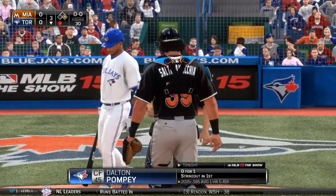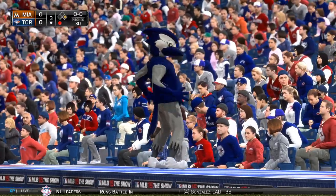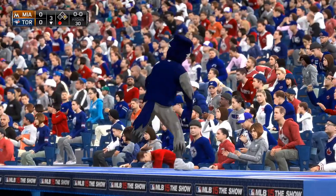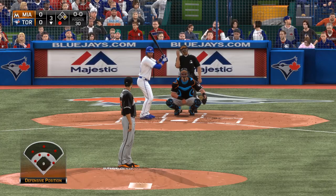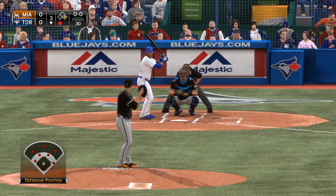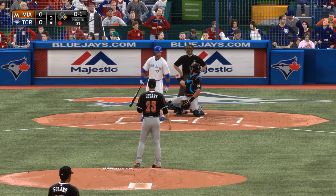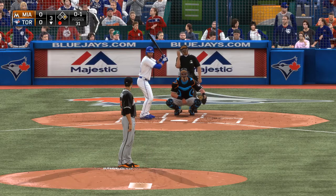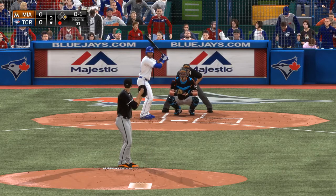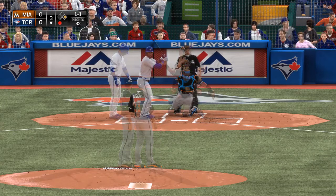Dalton Pompey will stand in as the lineup turns over here. He was called out on strikes to open the home first. First pitch coming. Runner goes for second. Fouled straight back. Comes set. Now the pitch. Down and away, ball 1.